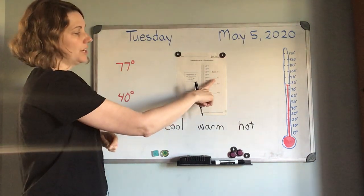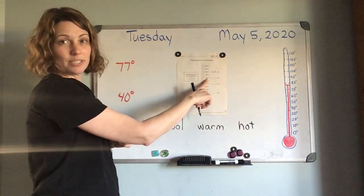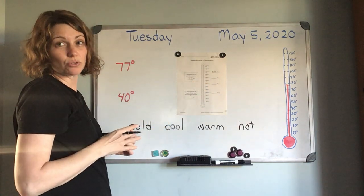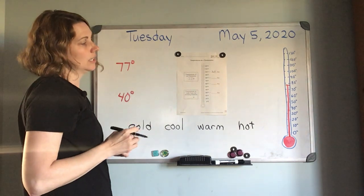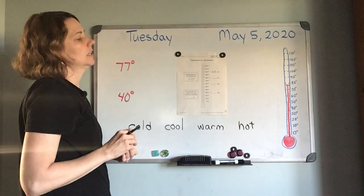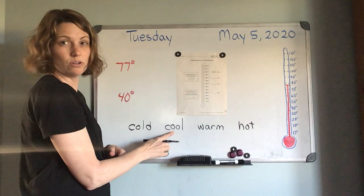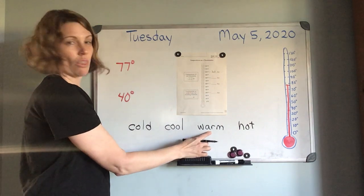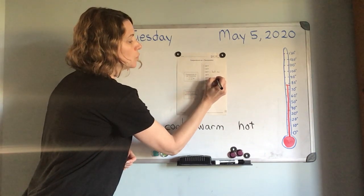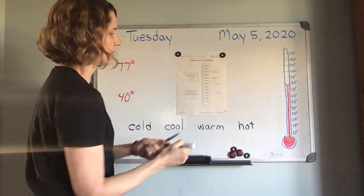All right, so our next line here is pointing to the 80 degrees. Now, that's still pretty warm. That's kind of what today's temperature was, 84. That was pretty warm. Not really enough to go swimming yet, because the water felt a little cold still, but it's not cool. What would you put for the next one? Warm. So 80 degrees is pretty warm. That would be a warm day. So I'm going to cross out the ones we've used so far.